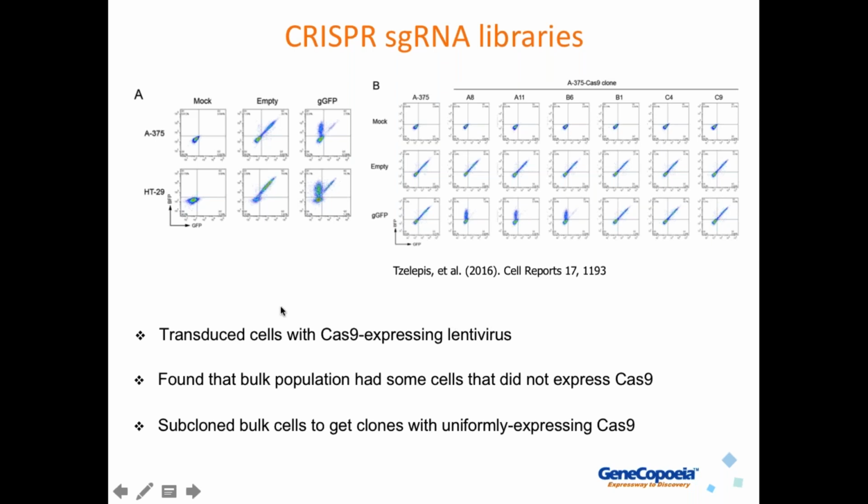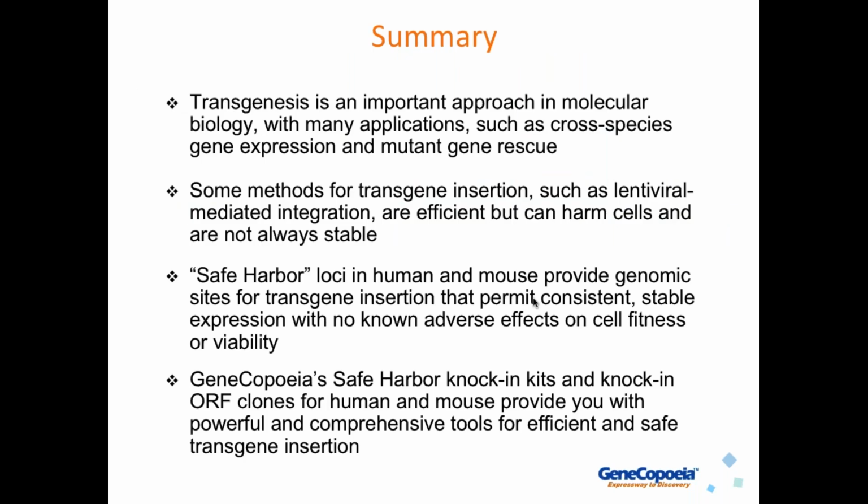And this was illustrated very well in a paper last year where this group, Zlepis et al., transduced cells with Cas9 expressing lentivirus, but they found that the bulk population had some cells that did not express Cas9. And so they ended up subcloning bulk cells in order to get clones with uniformly expressing Cas9 nuclease. So this just reinforces the idea that it's best if you're doing CRISPR library screening to use a Cas9 stable cell line, and you can construct one of these using our safe harbor knock-in kits.